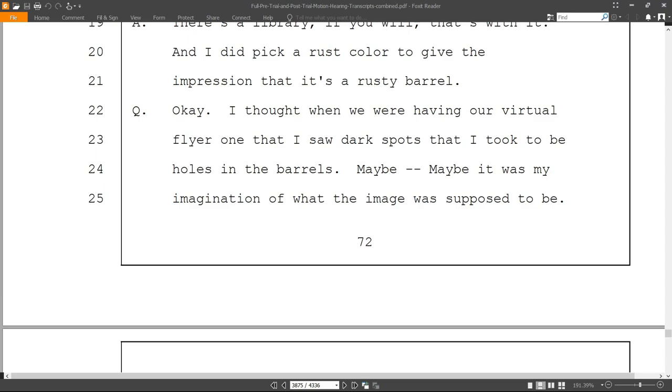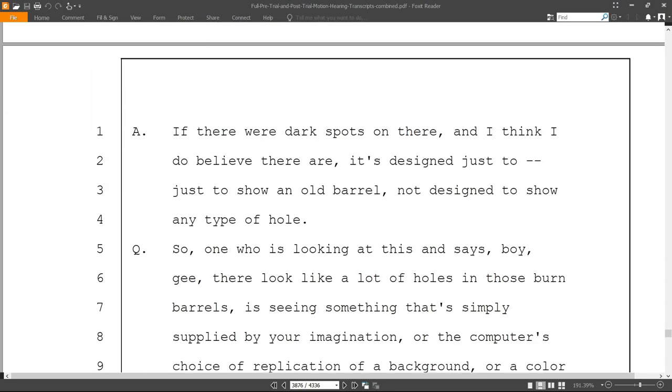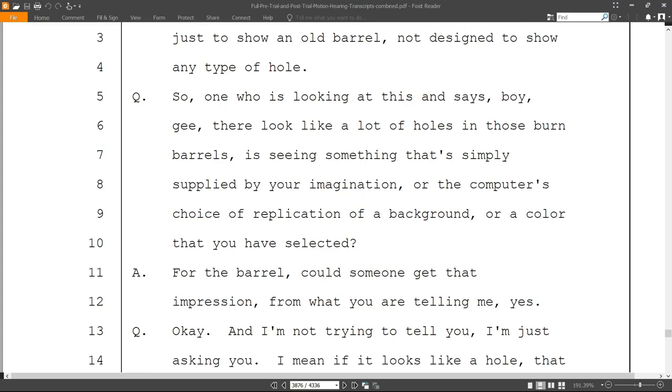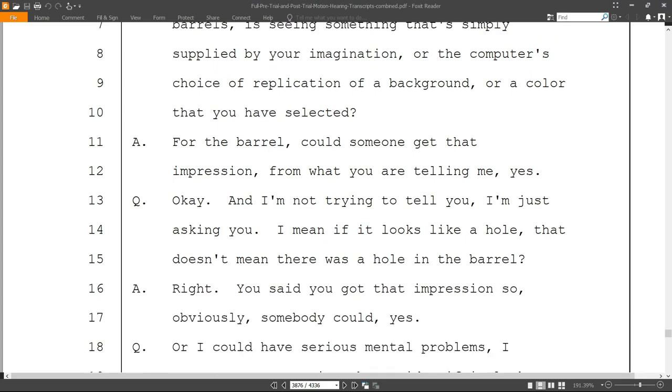Okay, I thought we were having our virtual flyer, one that saw dark spots, and I took it to be holes in the barrel. Maybe it was my imagination of what the image was supposed to be. If there were dark spots on there, and I do believe there are, it's designed just to show an old barrel, not designed to show any type of hole. So one who is looking at this and says, boy, gee, looks like there's lots of holes in those burn barrels, is seeing something that's simply supplied by your imagination or the computer's replication of a background or a color that you have selected?